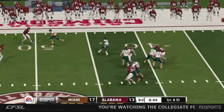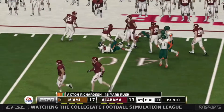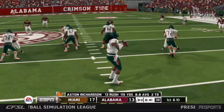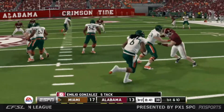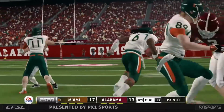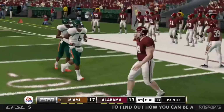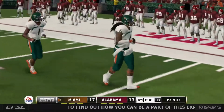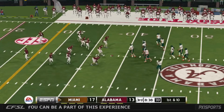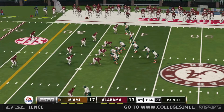And Richardson going to take off on a run, gets out of the sack. He's got some room on the outside, and he runs over a defender on his way to an 18-yard gain. Yeah, Emilio Gonzalez got the worst of that hit by far. Axton Richardson ran head first into him and flat backed him. He stopped him. How did he get away from Jackson Haddock? That's what I want to know. Haddock's got 7 sacks on the season. He ran right by him. I have no idea. Axton Richardson, he pulls some magic tricks when he runs the ball. 11 first downs for Miami tonight as they're down to the 38 of Alabama.